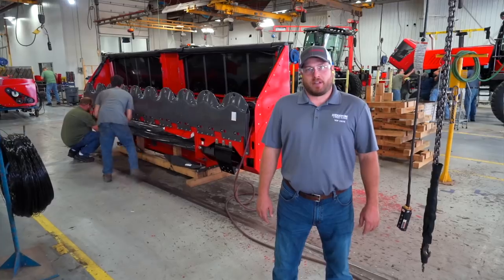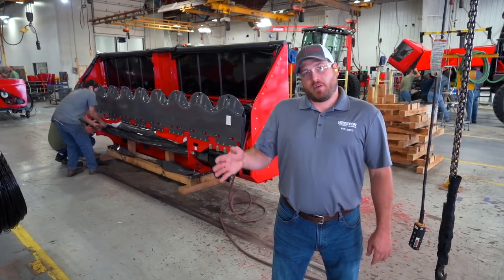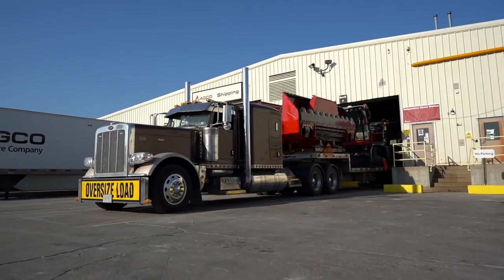The last step in building a rotary header is putting it in its shipping crate and tipping it back up. The reason we ship them standing up is so that we can stack two side by side on a standard semi-bed.